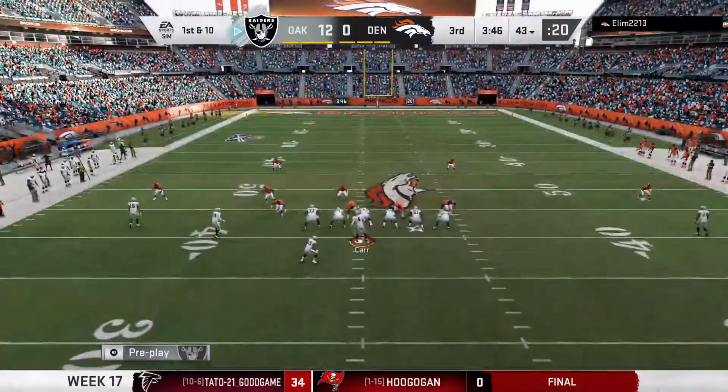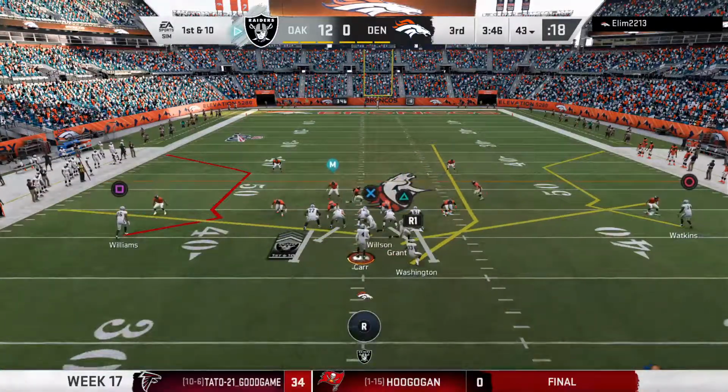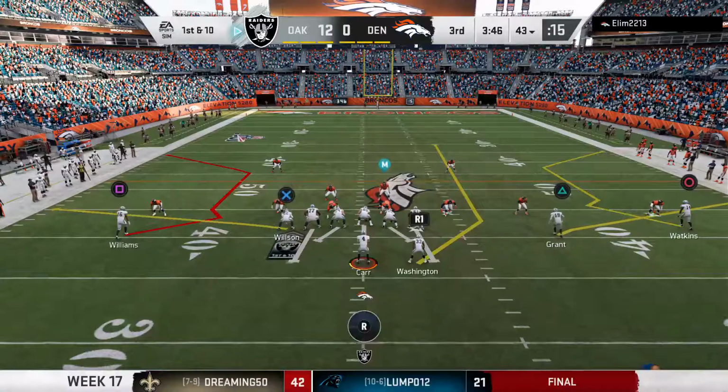The offense back out there at the line, ready for their next drive. You got tight. You got tight right there.